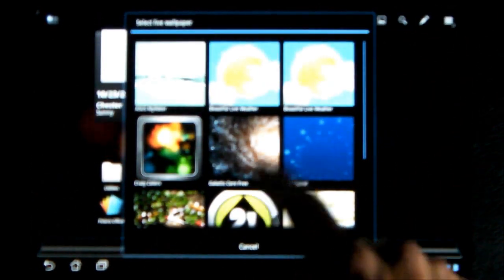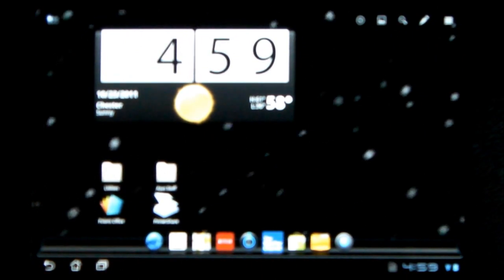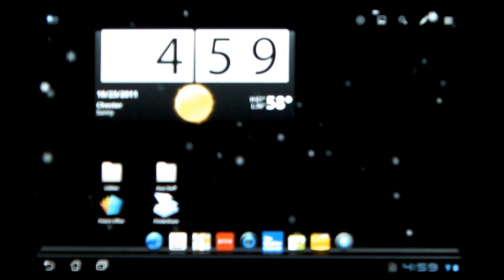I'm actually going to skip for a reason. This Snowflake one just does some snow falling. When you change the page, it just sways off to the side. So that's pretty cool. This, again, is free. To get settings, you have to buy the full version.